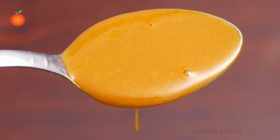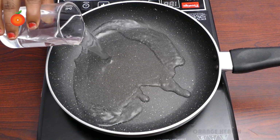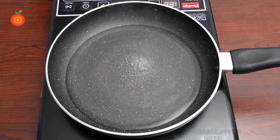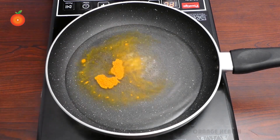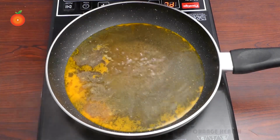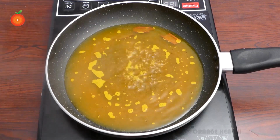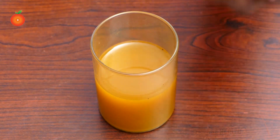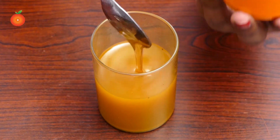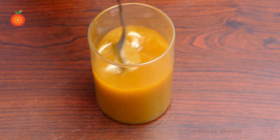Honey and turmeric for sore throat. Take about half a cup of water in a vessel. Add 1 teaspoon of turmeric powder and about 1 teaspoon of black pepper and cinnamon sticks. Now boil this mixture for 2 to 3 minutes. Strain the water and add 1 tablespoonful of honey. Drink this twice a day to cure sore throat.